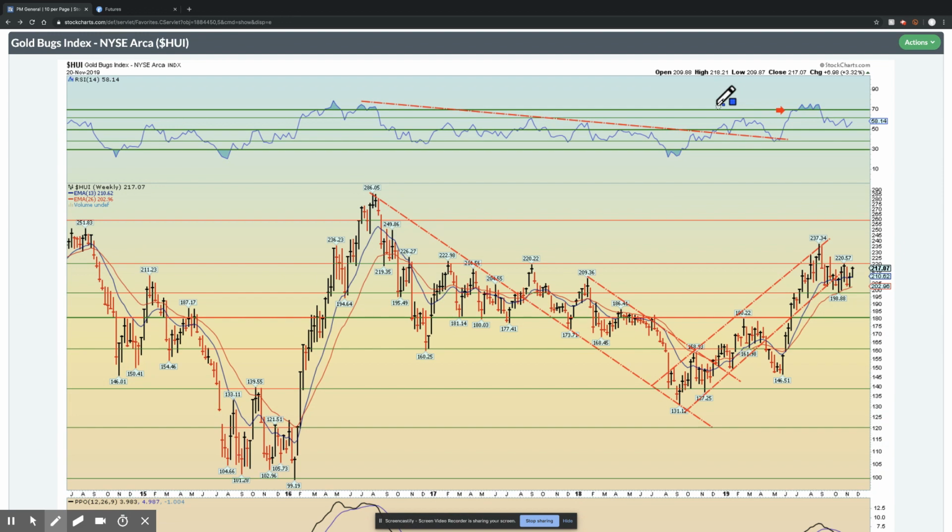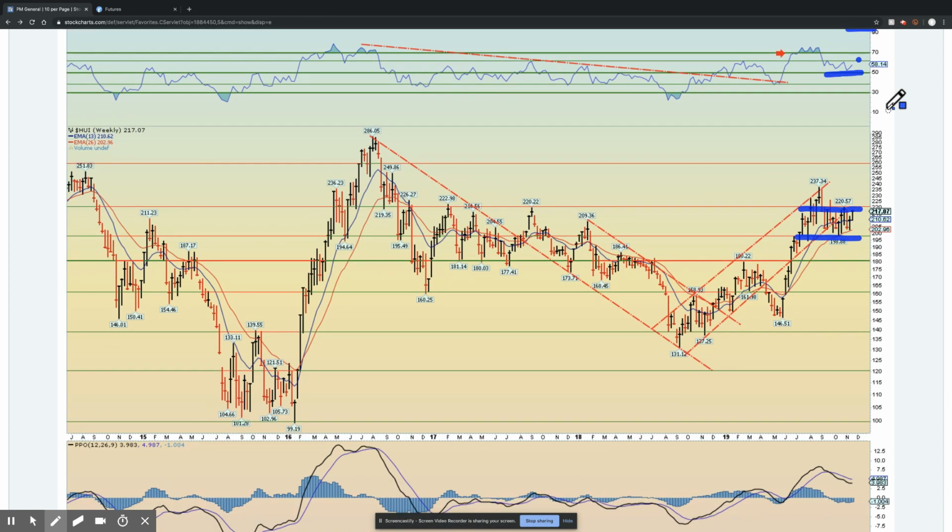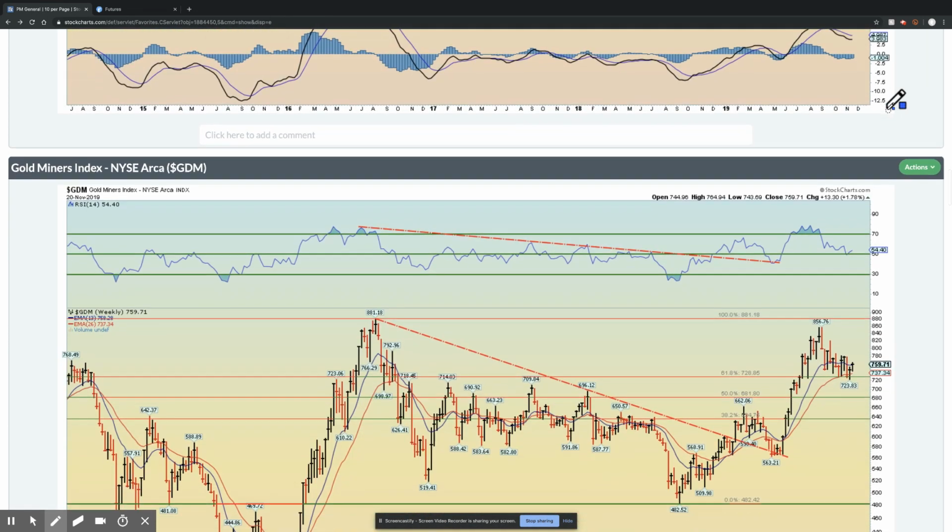Goldbug's HUI index, and this is one of the reasons why I'm bullish here. This is a very strong consolidation right now with upside momentum. We found support at the 50 RSI, could not break to the downside, and now we're taking a run at that 61 level of RSI. If this breaks above 220, we're very close. We closed the day at 217, up 3% today. So whereas the metals were flat, this is up 3.2%. I think the miners are setting up to lead this next stage of the bull run.